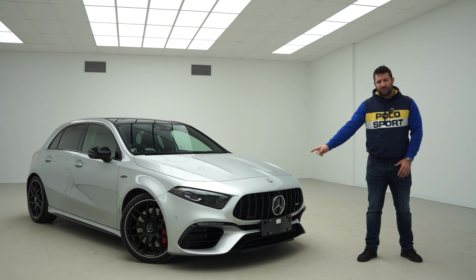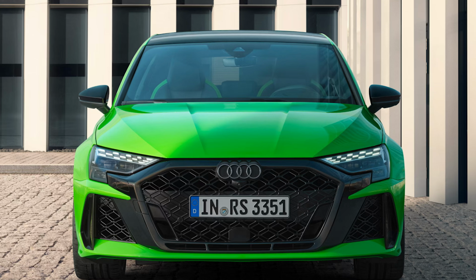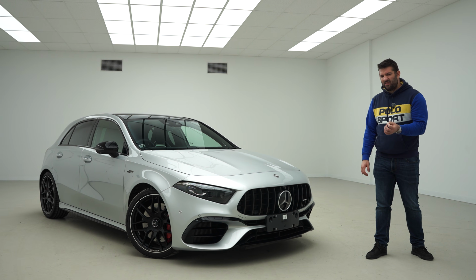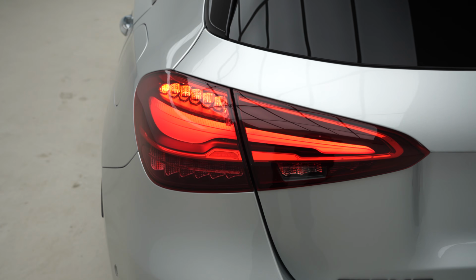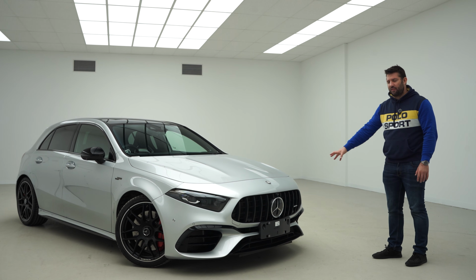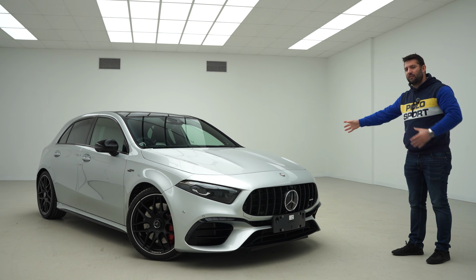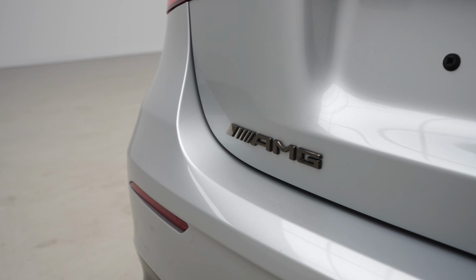I'll show you an RS3 hatch now because there are also some for sale at Cavallo. The RS3 has been updated ever so slightly, and I don't know if it really looks better or worse. It just looks slightly different. But in a subtle spec like this is the sort of A45 I'd go for. Subtle, not too over the top. I don't need some ridiculous wing on the back for going to get groceries. We don't need more downforce.